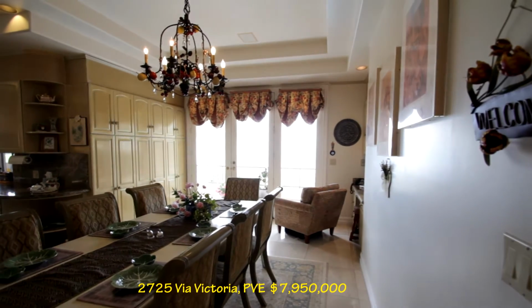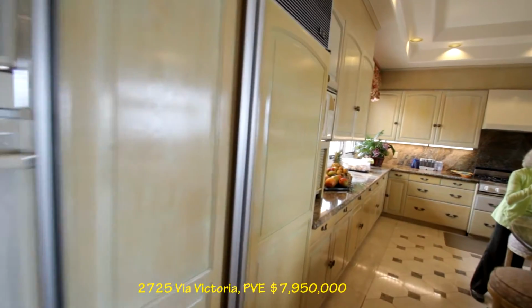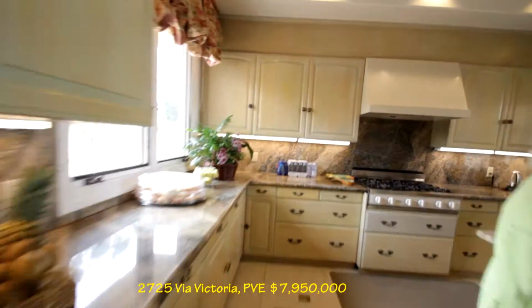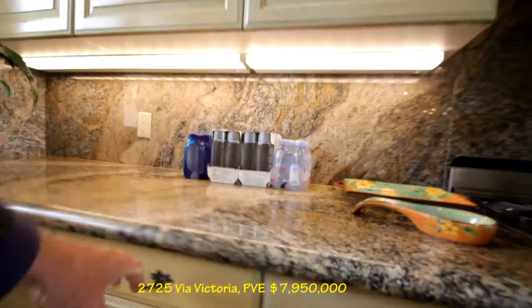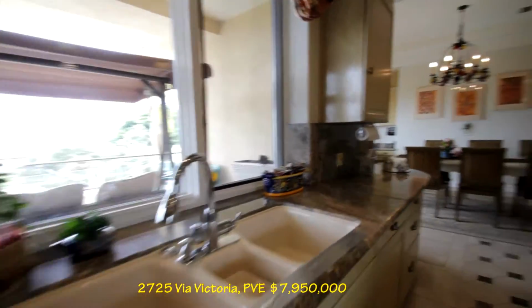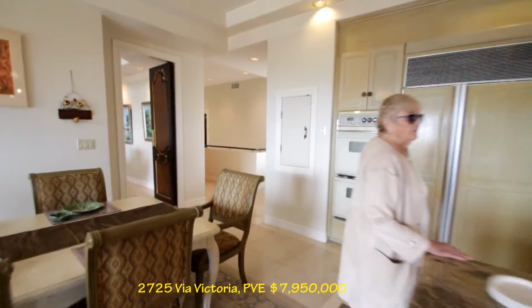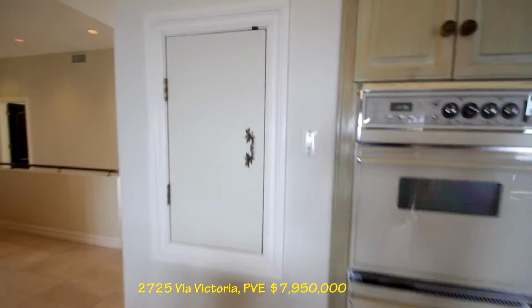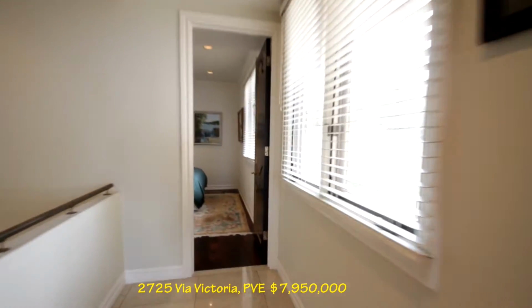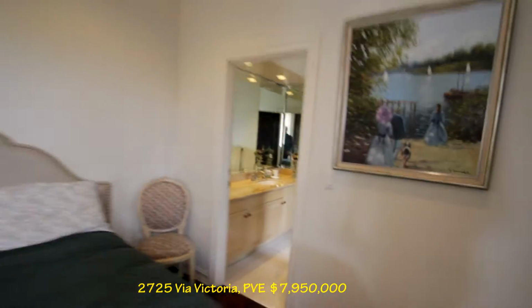Kitchen. Look at the pantry. You got a telephone table. It's gorgeous. Very nice setup. And these cabinet color. It's beautiful. Very different. Yeah, it's thick. Very nice. Dumbwaiter here. Still the first floor. There's the second bedroom on the first floor. And it's also en suite. Three quarter.